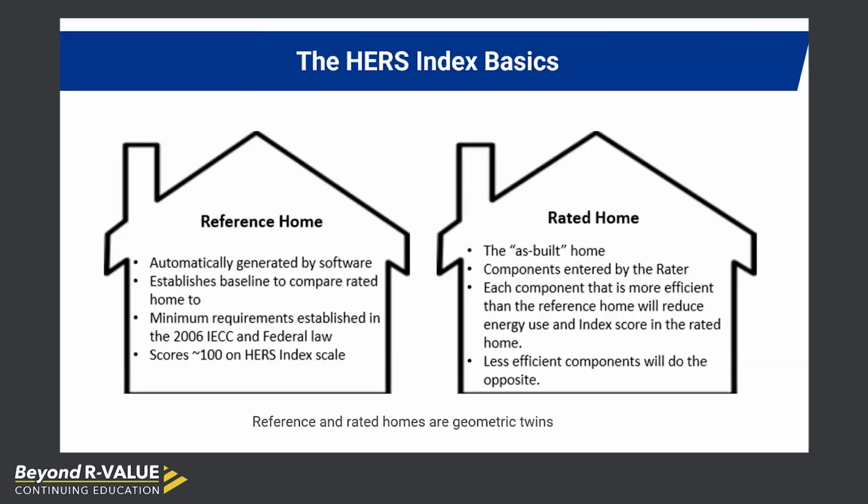At its very basic level, when you're doing a HERS rating, you're comparing the rated home, that could be an existing home or a home that is being designed for construction, against the reference home. Now, the reference home gets automatically generated in software. ResNet accredits 3 different software programs to do HERS scores.